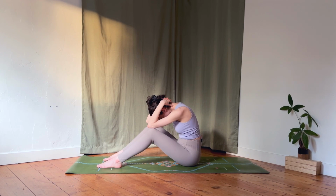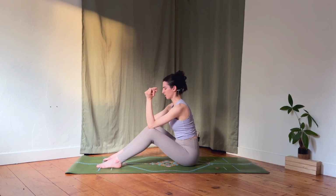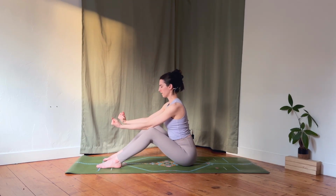Inhale deeply. Exhale. Release the hands from the back of the neck and slowly straighten through the spine. From here, take any counter poses or movements that feel good.